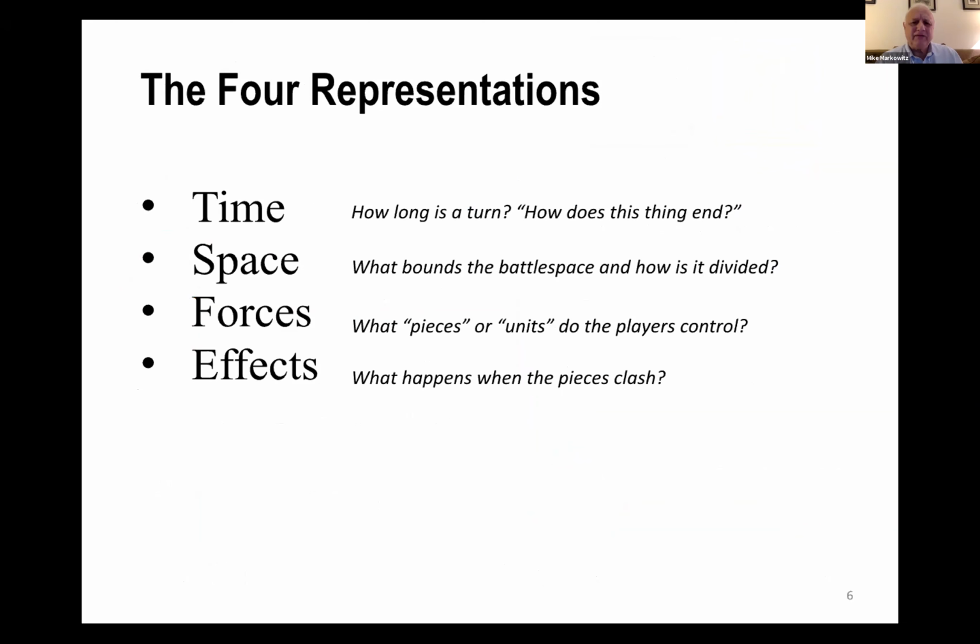The problem that a graphic designer faces in creating war game components, I call the four representations. You have to represent time, space, forces, and usually effects. Time, space, matter, and energy, that's everything in the universe.